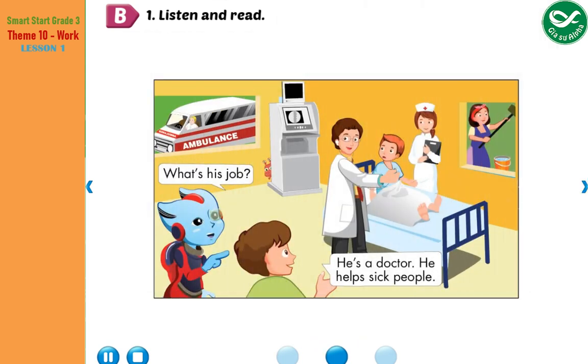What's his job? He's a doctor. He helps sick people. Who's that man? What's his job? He's a driver. He drives the ambulance. And her? What's her job? She's a cleaner. She cleans the hospital. What's her job? She's a nurse. She helps the doctor.